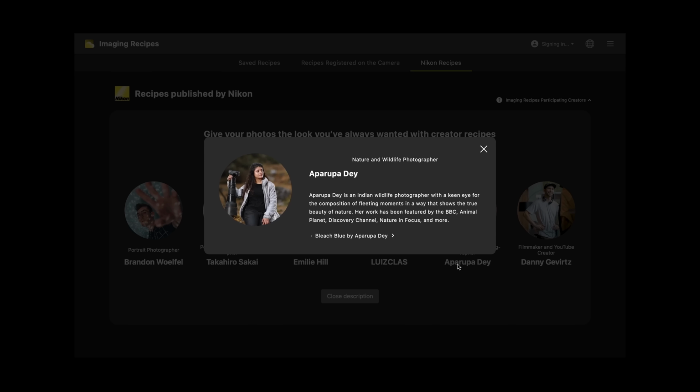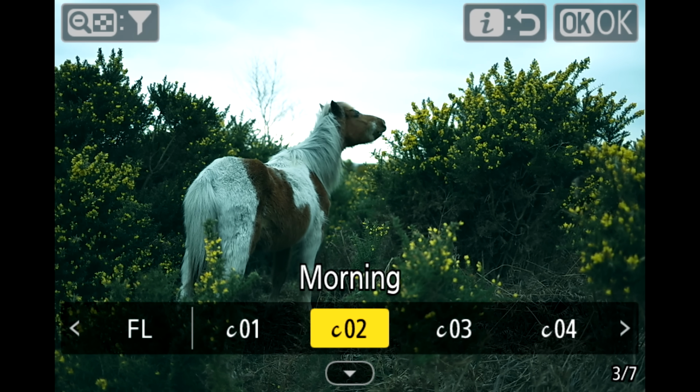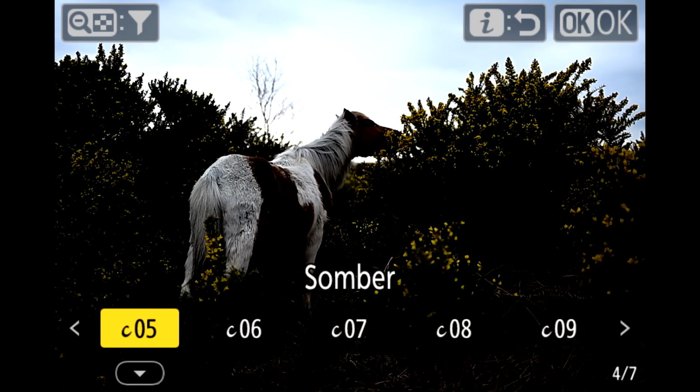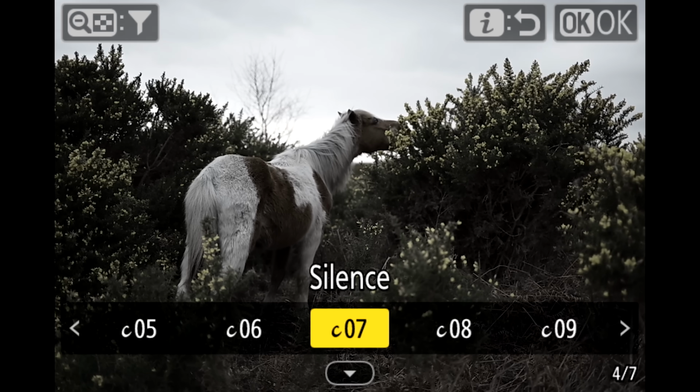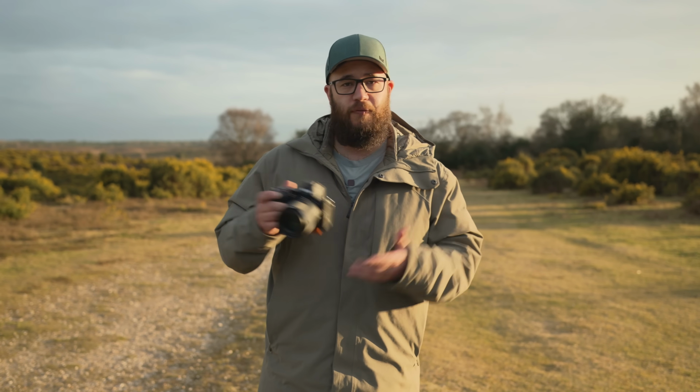These are a fantastic way of adding more creativity to your camera and allowing you to test out different styles when you're shooting. You can either create your own styles or download imaging recipes from other photographers. And it also means that you can use the Imaging Cloud to update your firmware in a much more convenient way.